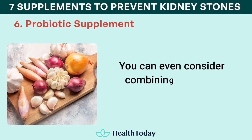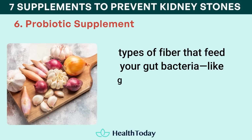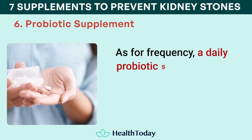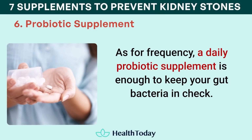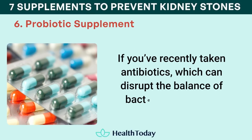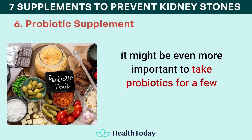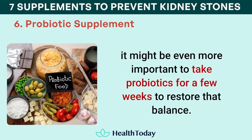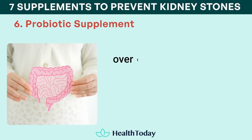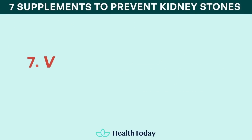You can even consider combining probiotic supplements with prebiotics, types of fiber that feed your gut bacteria like garlic, onions, bananas, and oats. As for frequency, a daily probiotic supplement is enough to keep your gut bacteria in check. If you've recently taken antibiotics, which can disrupt the balance of bacteria in your gut, it might be even more important to take probiotics for a few weeks to restore that balance. And while some people might want to start slowly if they're new to probiotics, over time, consistent use can help the beneficial bacteria thrive.